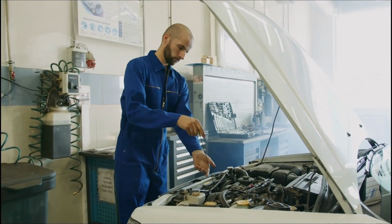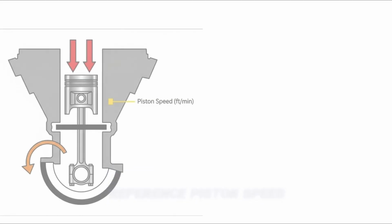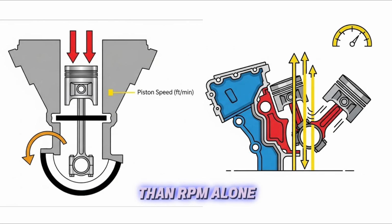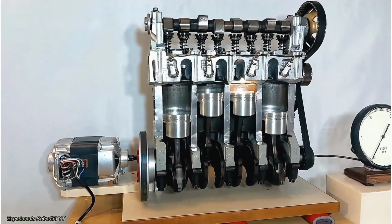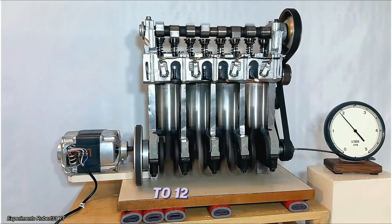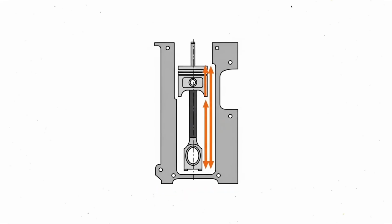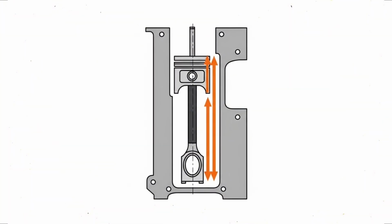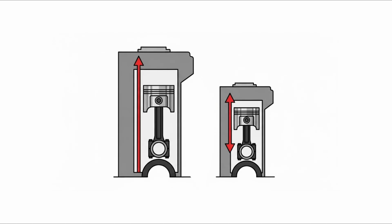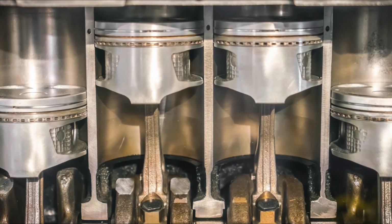Several experienced drivers and mechanics reference piston speed, measured in feet per minute, as a more fundamental measure of engine efficiency than RPM alone. The optimal piston speed range for good fuel efficiency is generally between 1,000 to 1,200 feet per minute. This metric accounts for stroke length and engine size differences, explaining how large engines operating at low RPM and small engines running at higher RPM can both achieve optimal efficiency.